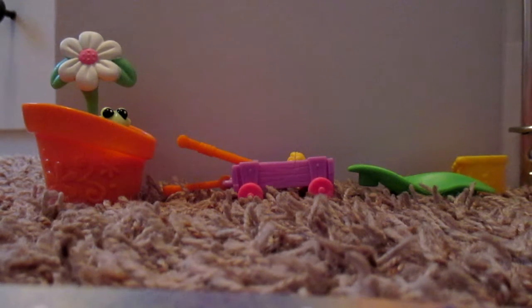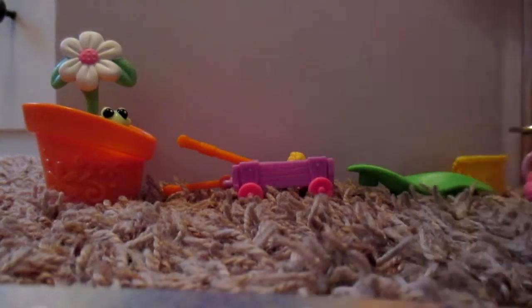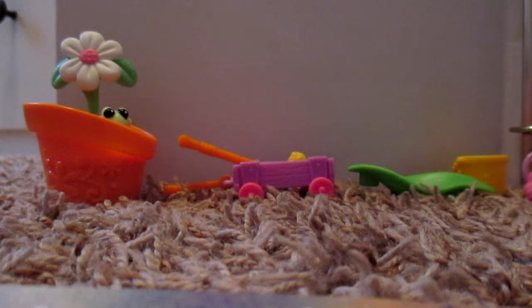I gotta continue on. So the next one is a purple teapot with two little pink cups with handles. I'm just trying to wrap this stuff up. And it came with the sticker. Oh, and the other one came with this sticker. So, yeah.